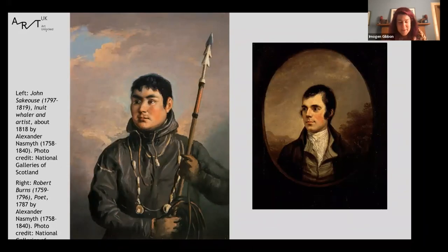Now, moving into the early 19th century, on the left is a portrait of John Sakehouse, a young Inuk man from southwest Greenland, whose name in his homeland was Hans Zacchius. Zacchius was born sometime between 1792 and 1797. This portrait of him on the left is by the Scottish landscape painter and portraitist Alexander Naismith.